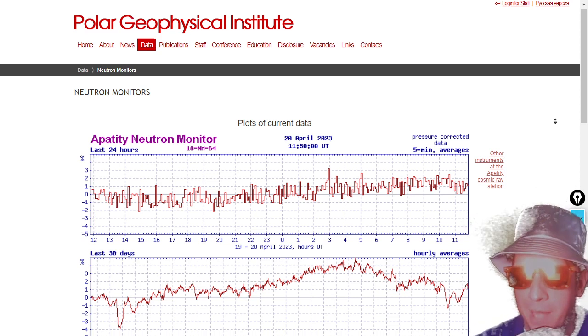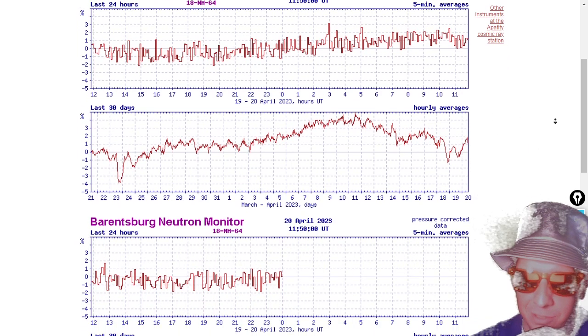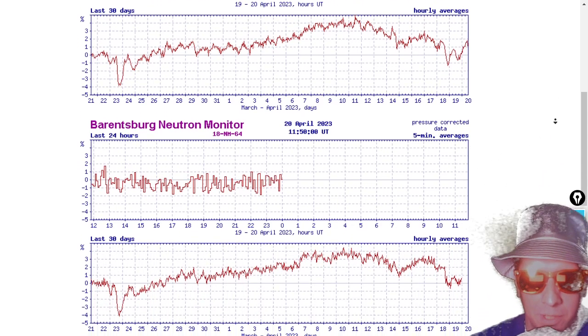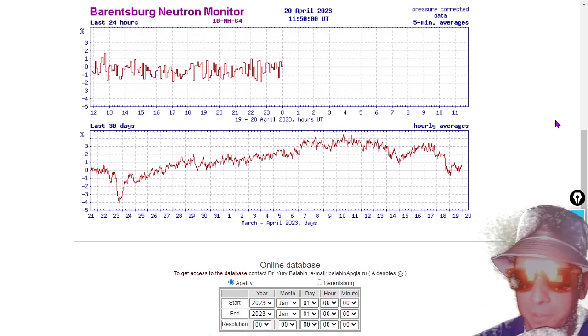So first we'll go to Apatity and Barentsburg. And at Apatity, we've had an uptick in cosmic ray flux over the past 30 days, as you can see from that graph right there. And at Barentsburg, also a slight uptick, almost flat at Barentsburg, but a tiny uptick.